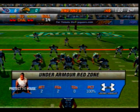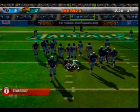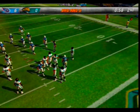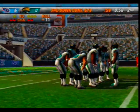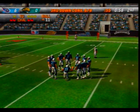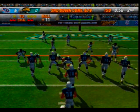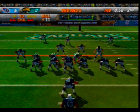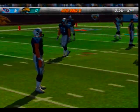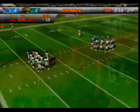The Jaguars come out in a nickel package. They give it to the halfback. Stevens is there for the tackle at the 11-yard line. Jackson takes advantage of a little daylight, picks up 3 yards. They're 11 yards away from the end zone. Nice job so far on third down for the offense, and we'll see if that continues here. Can't get to the marker on third down, so let's see if the place kicker comes in now.